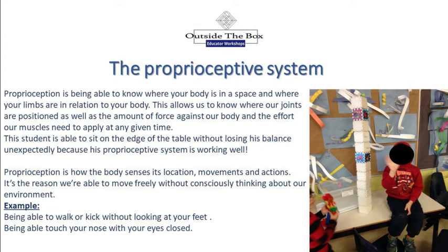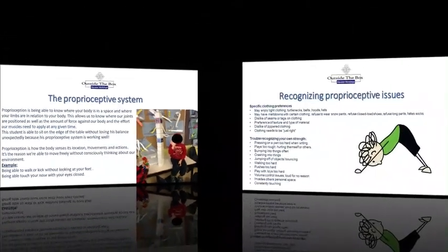The student in the photo is able to sit on the edge of the table without losing his balance because of his proprioceptive system. Proprioception is the body's ability to sense its location, its movements, and its actions. It's the reason that we're able to move freely without consciously thinking about our environment. Being able to walk or kick a ball without looking at your feet, and being able to touch your nose with your eyes closed, are some examples of your proprioceptive system working.